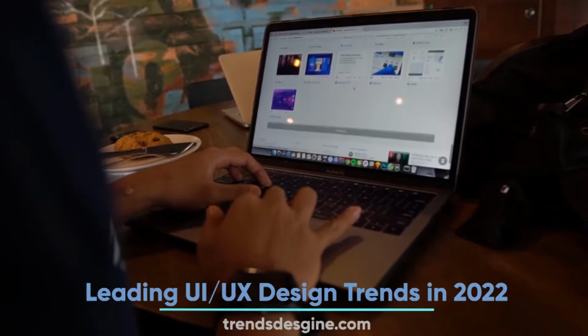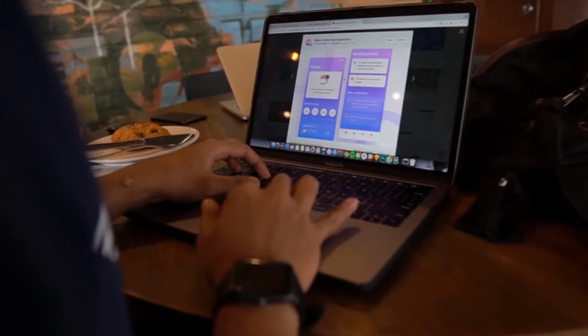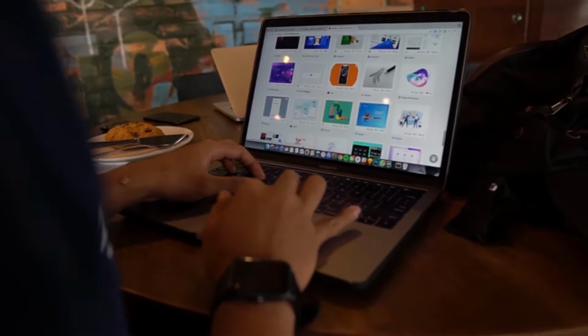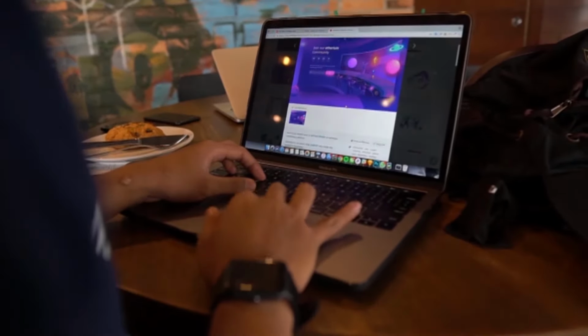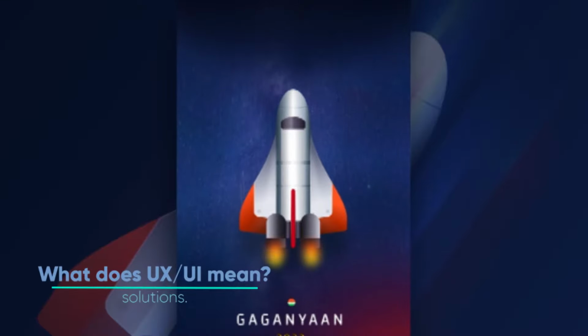Leading UI/UX design trends in 2022. It is vital to stay up to date to keep your website interesting, given the fast-changing technological world. In addition, today companies need to be more inventive than ever to capture curious visitors and turn them into trustworthy consumers. What does UX/UI mean?